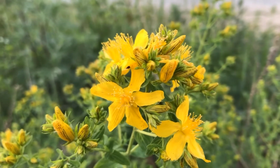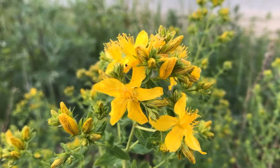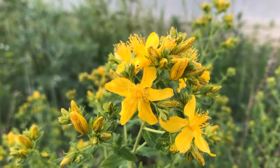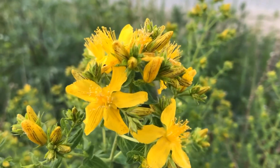And another way to use it is to let it infuse in oil, for example in olive oil. And the interesting thing is that the olive oil then turns red because there is some kind of pigment in St. John's wort that makes everything red.